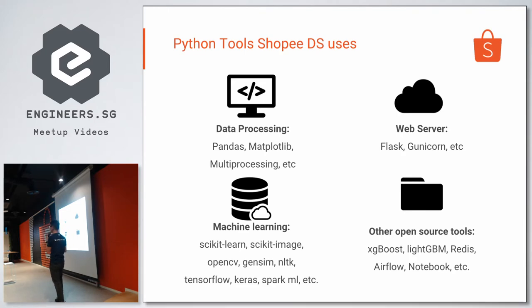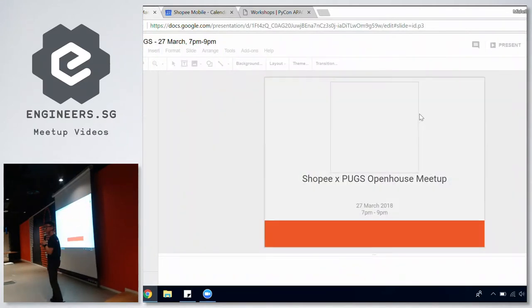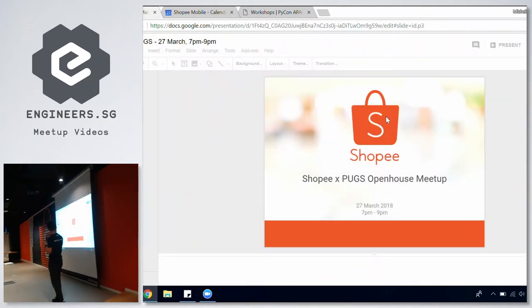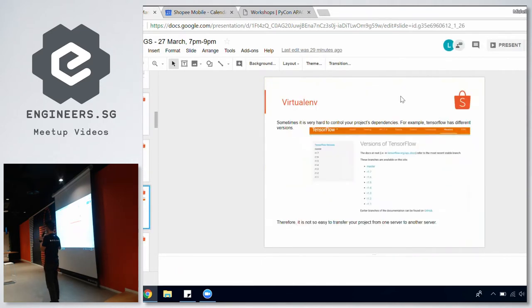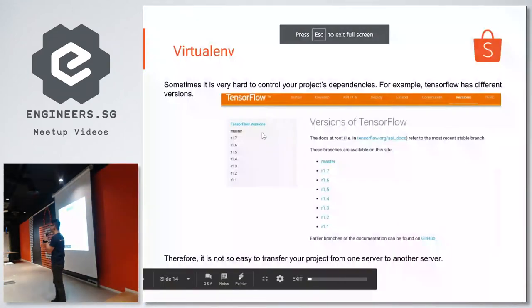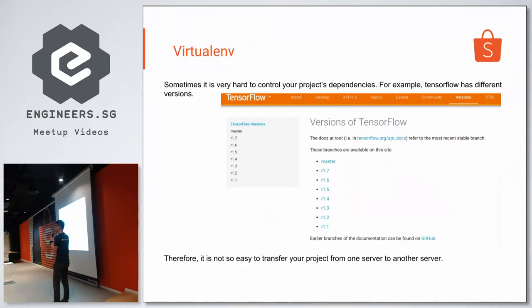So today I will pick up three basic tools. I will not touch the machine learning parts because today's conference is for Python. So I will talk about three basic tools that actually help us a lot when we do machine learning model deployment. So the first thing is named Virtualenv.